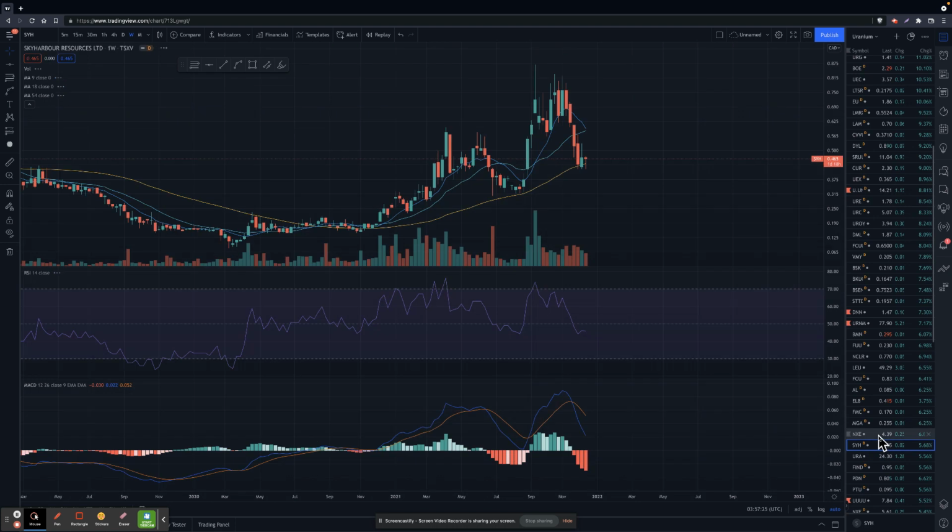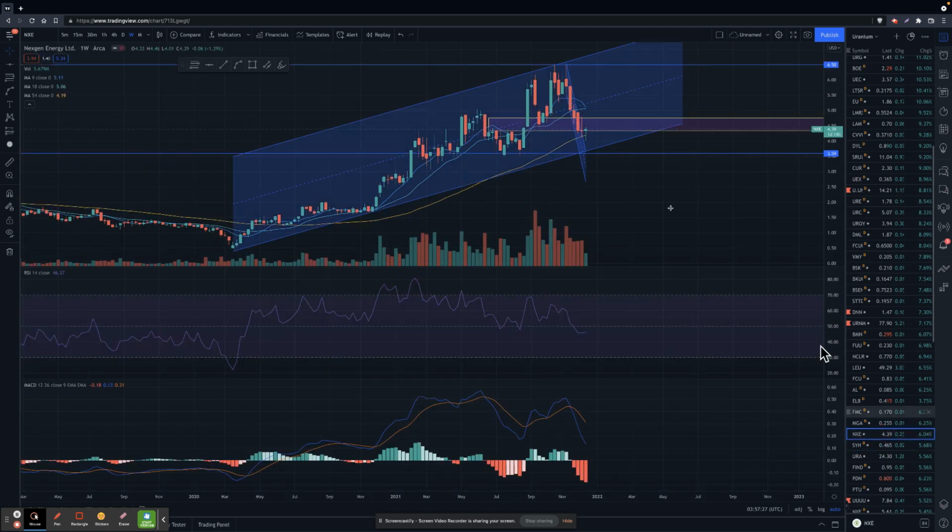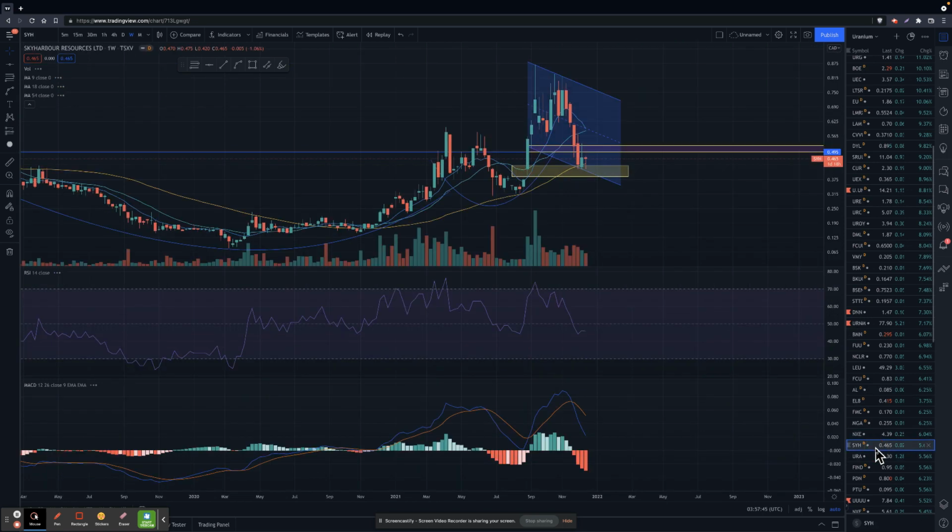But here, let's look at NextGen here. NextGen broke below this buy zone, but back tested this breakout of a couple of weeks ago. I think NextGen is a great buy at these levels. I think the next move is towards the $7 to $8 range of this cycle. Let's look at Sky Harbor. Sky Harbor is also oversold, but beautiful cup and handle. I think Sky Harbor is going to make a move towards 75 and then eventually break out of this flag and go probably well above $1.